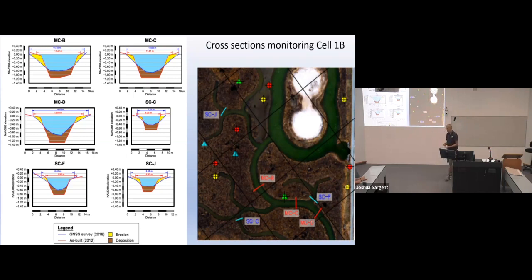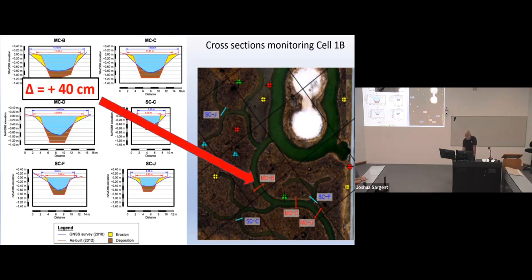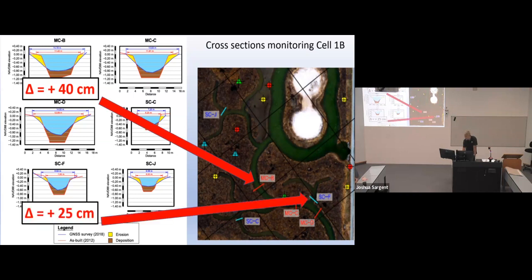So we have to advise them on cross section geometry for those channels. We are now trying to work also on sinuosity. On this network of channels, there's a lot of interest in understanding those processes. You can see the secondary channels fill about 25 centimeters, and the primary channels, the main channel, about 40 centimeters.